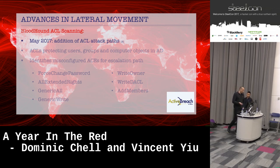But it didn't stop there. In May this year, there was another major update to the BloodHound tool, and the guys basically introduced the concept of ACLs as an attack path. Now, basically what this does is BloodHound will now map out all the ACLs for all AD objects, and it will attempt to identify potentially misconfigured access control entities. So particularly things that can be used for privilege escalation.